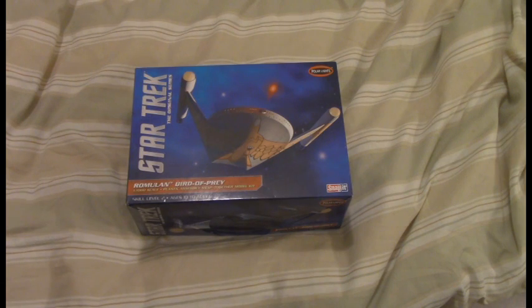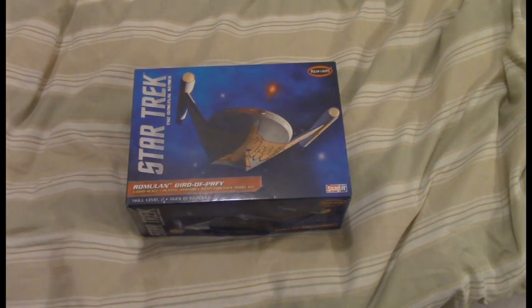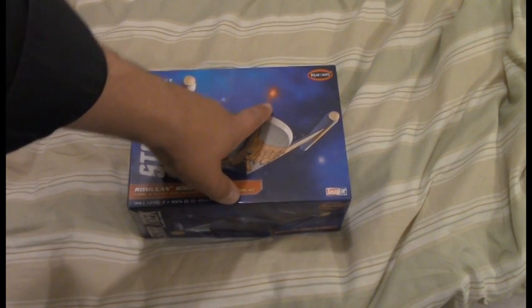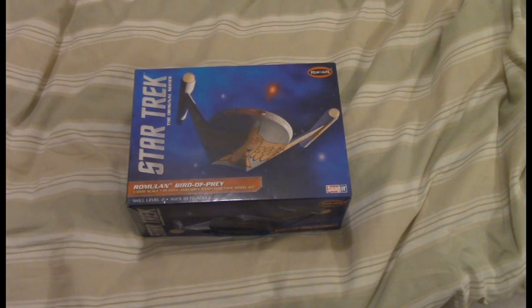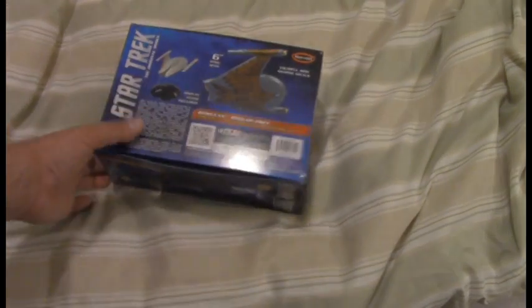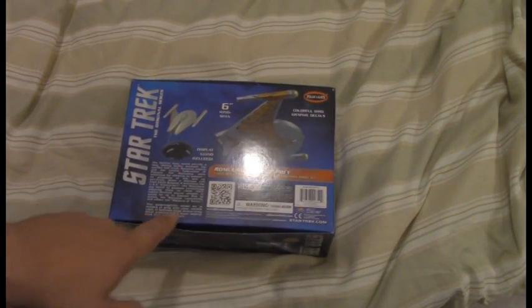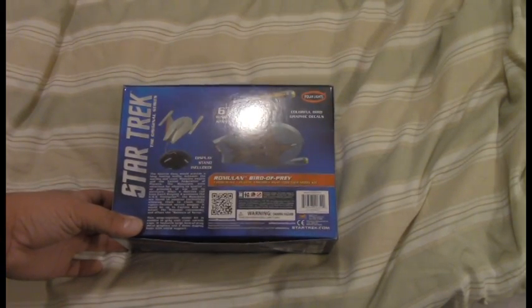So, same as with the Enterprise the other day, it's the same style box as they ever seem to use, the dramatic Photoshop photo of the starship. This one you can see it firing the special whatever energy beam that it uses in the episode Balance of Terror. But not much else to speak of about the box. Box bottom, 6-inch wingspan, colorful bird graphic decals, display stand included, and a little bit of bio info about the Romulans and the episode in which it appeared.